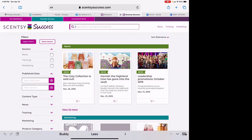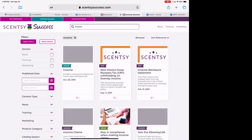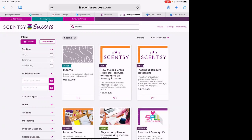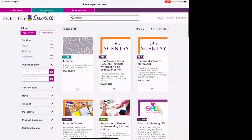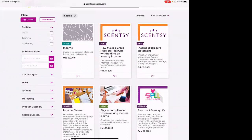But if you type in the word income, there we go. Now we've got the income disclosure statement right over here that you can utilize, and you need to be certain that you're always including that, the link to that, anytime that you are talking income or pay when promoting Scentsy on social media.